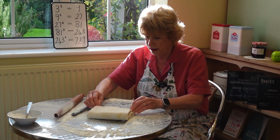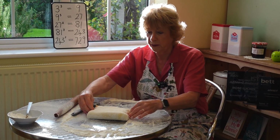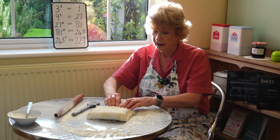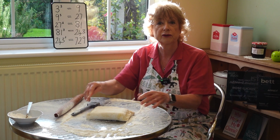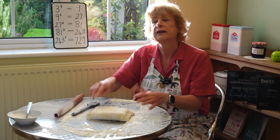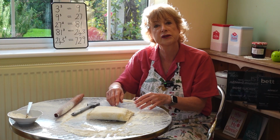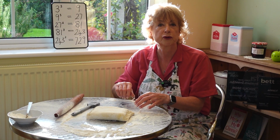And I'm going to pinch the edges again. And now I'm actually going to chill it in the fridge overnight, and then it'll be ready to use. I've already made those lovely cinnamon, raspberry, apple swirls, so I think I'm going to use this batch to make a lovely salmon en croûte. Our pastry is now resting overnight and we'll bake it tomorrow.